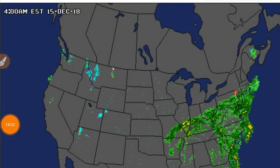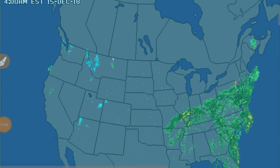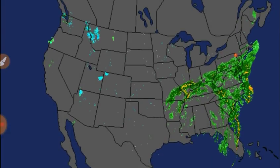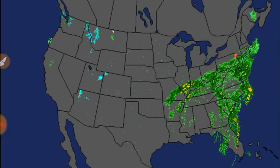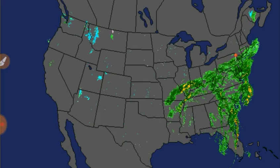And let's look at the US Doppler radar. And this run starts at 4 a.m. Eastern Standard Time. The entire East Coast is inundated with heavy rains. A little bit of snow falling in Montana and the Rockies.